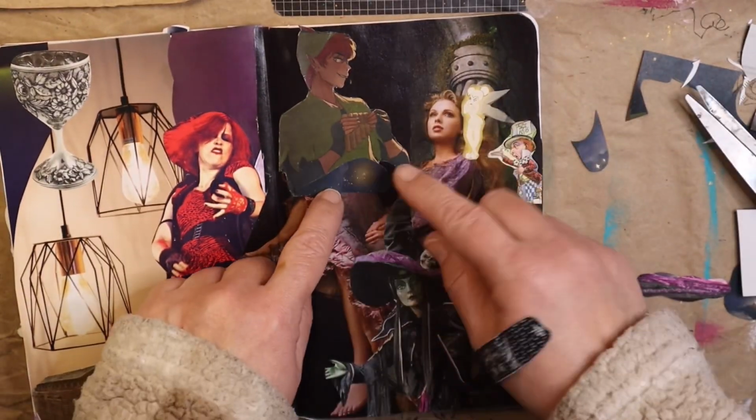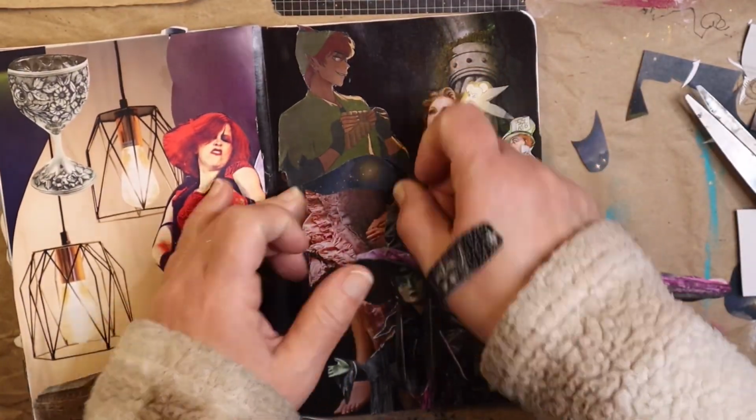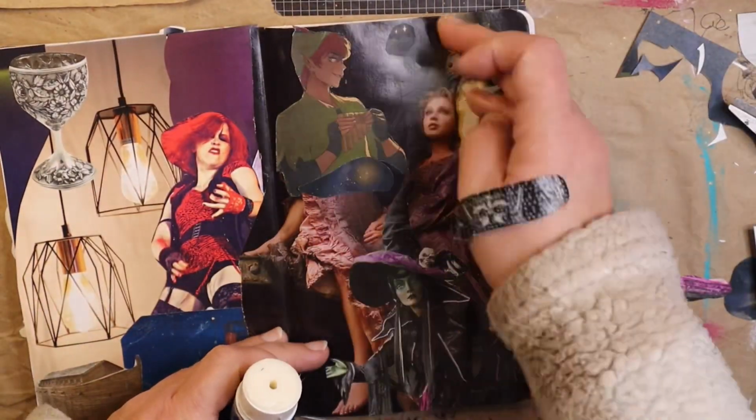So I just kind of like this as voices in Rapunzel's head. But there's also that element of, are they just voices or is there something else going on here?